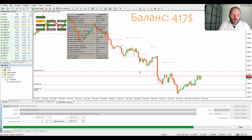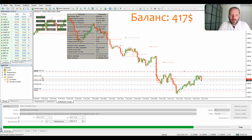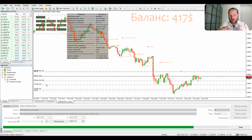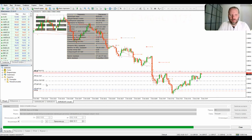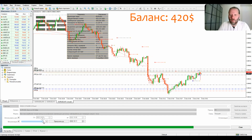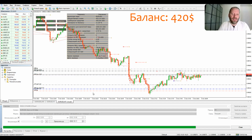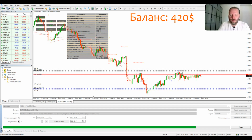The robot can also trade in different directions. Right now, for example, I can click the buy button, and as you can see, he also opened buy orders with a take profit and a buy elimination order at the same time. Thus, it works both up and down at the same time. If the price goes up, he will earn money by buying. If the price goes down, he will earn money by selling. By and large, it doesn't matter to him where the price goes, up or down. He will always place orders, take profits, and earn.